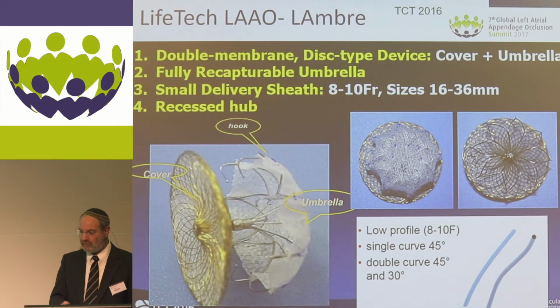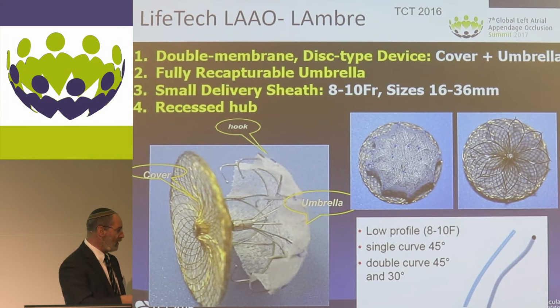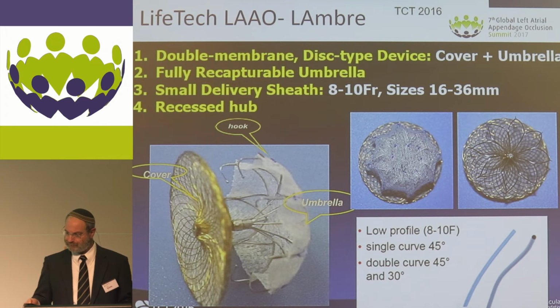It's a fully recapturable umbrella. It's got a small delivery sheath. It's easily deployed. It's got a very neat technique where the anchors come out and engage the trabeculations, and the hub is recessed, much like the Amplatzer Amulet.